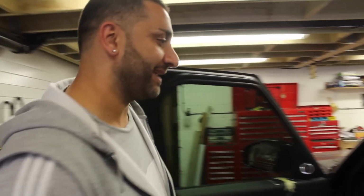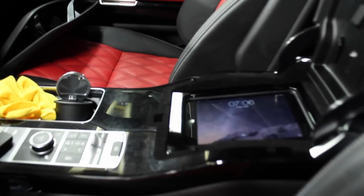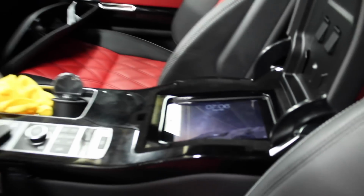Check this out. Just so you guys know, we don't just wrap here. So if you look in the middle, look in the center console, custom fit iPad for the customer. Awesome. So that's the back part of the unit. This is where we do the conversions.